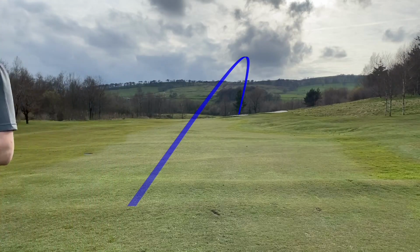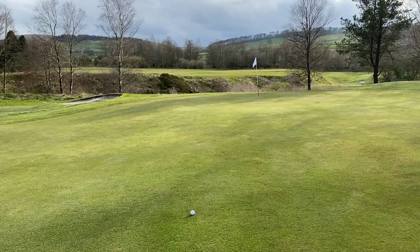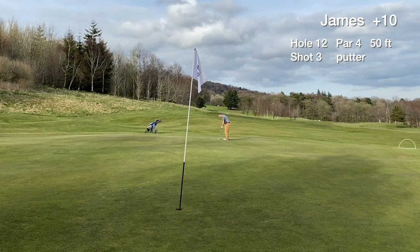Don't know what happened there. And after the shot I was unsighted. I couldn't see where the ball went, but we just crept onto the front edge of the green. So green in regulation, this is a birdie putt, a 50-footer.